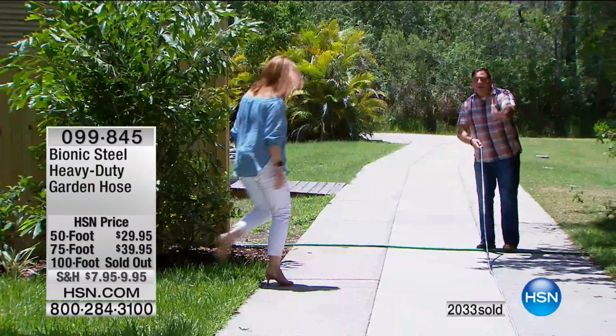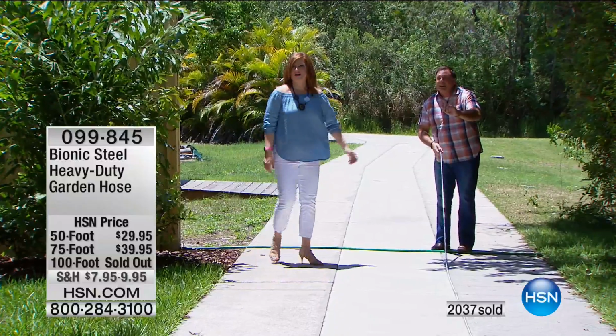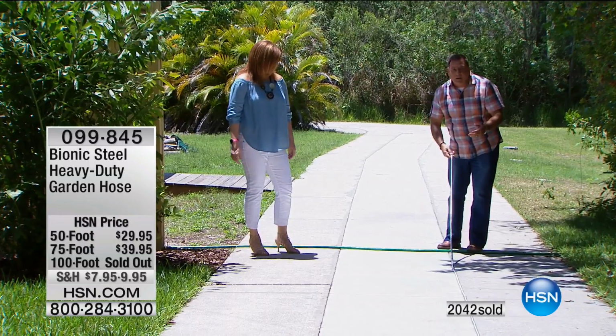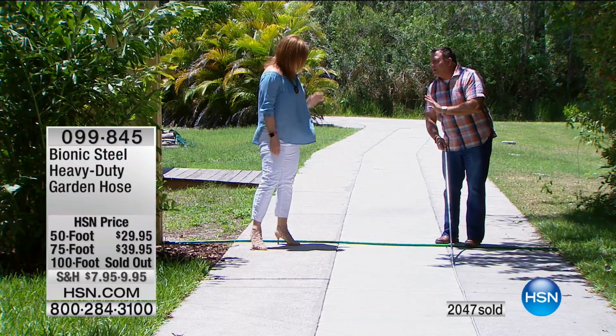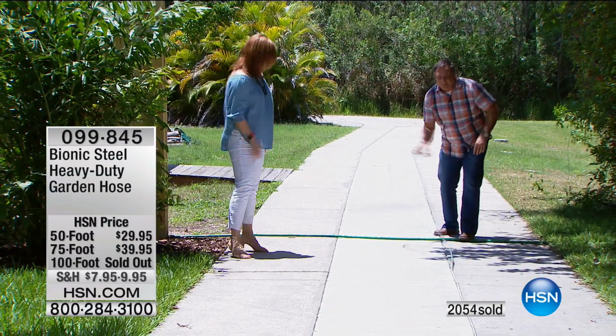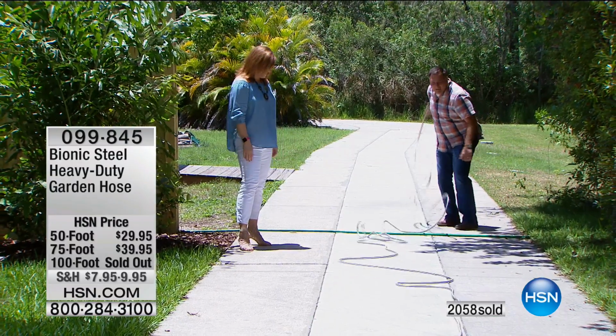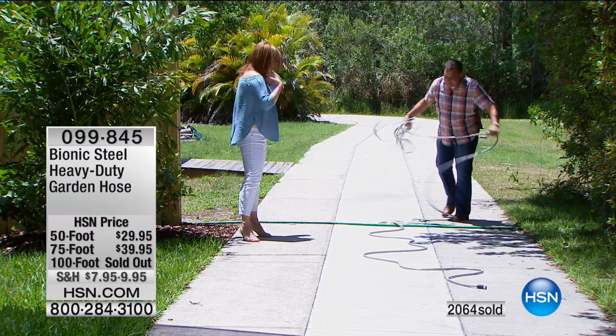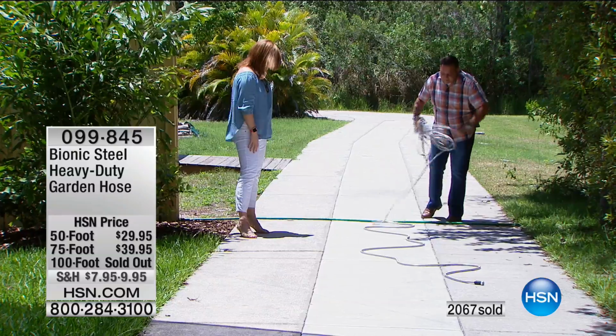All right, so right now I've got 50 feet of hose out here, and I want to show you something really neat. Because if you've ever had to pull in 50 feet, 100 feet of hose, you know it could be a back-breaking job. Watch what I'm going to do, and watch the way this acts on the pavement. Look at the way this hose just comes up to me. I can very quickly and very easily pull in this 50 feet of hose.